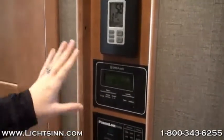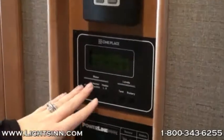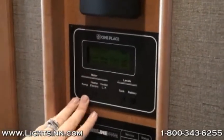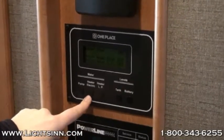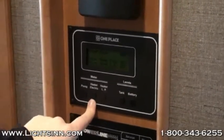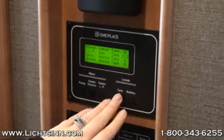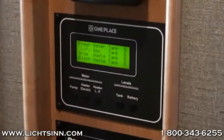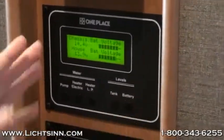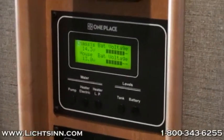Above that is your one-place system for basically everything that has to do with fluids. So you have another switch for your water pump. Your water heater, we have both LP as well as electric. This is a 10-gallon water heater, as well as all of your level tests. So you can test all of your tanks to see where all the levels are: fresh, black, gray, as well as your LP. And then also you can see where your battery voltage is at on both your chassis as well as the house.